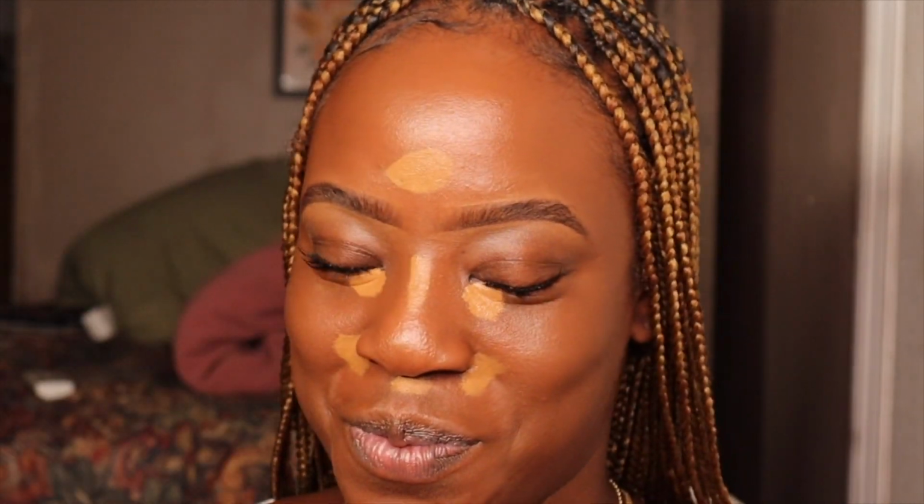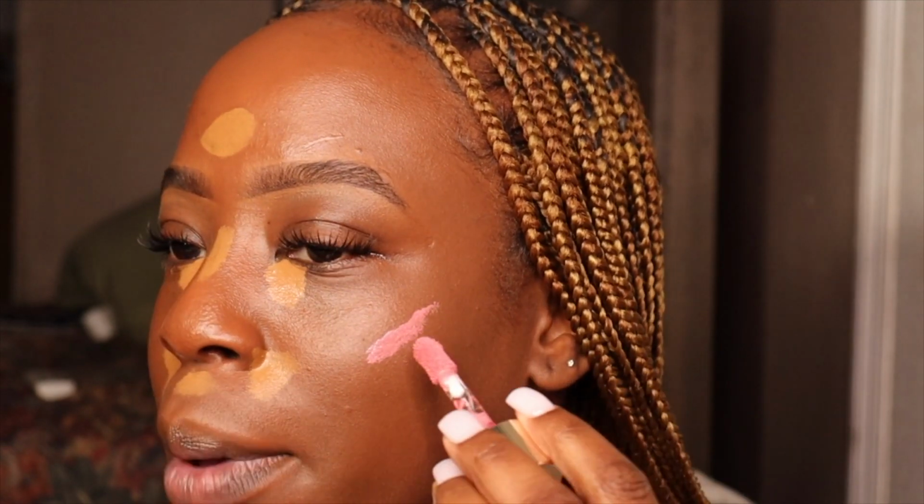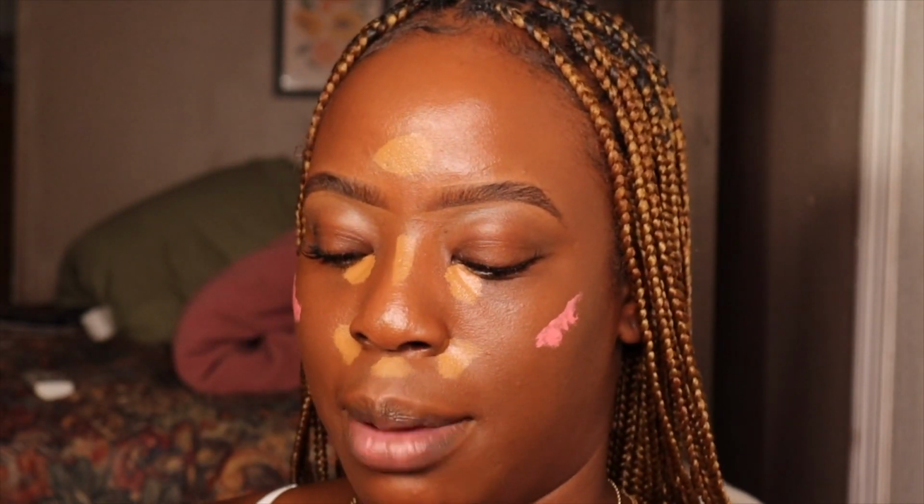And then I'm going to go in with my blush. I'm just going to put that on my cheeks. And not too much, because I also want to go in with my powder blush. But I just need a good blend. Like a good blend. And I'm going to let that sit down.